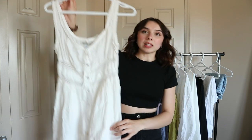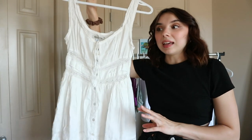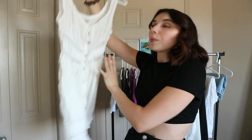Then I brought three dresses, and this one I honestly could even have brought two, but since it's gonna be so hot, I feel like I'm gonna end up leaning towards dresses half the time. So I brought this little white one. I'm absolutely in love with this. I've worn this in Kelowna recently, and I think two different strangers told me that they love my dress. So I'm like, oh my gosh, I hope all the Europeans like my dress too. This one's from Urban Outfitters.